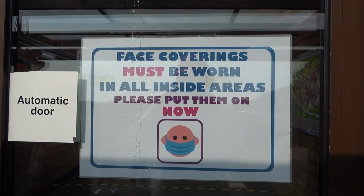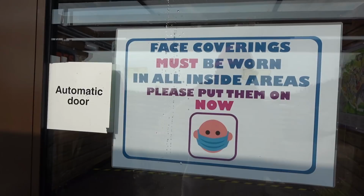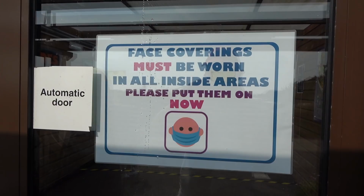So as we can see from the sign here at the entrance, face coverings must be worn in all inside areas. So please put them on now. Of course, the entrance here starts inside, and quite a lot of it here at the Milky Way Adventure Park is indoors as well. So we'll wait for these doors to open at 10 o'clock and we'll get inside. We're on the morning session today.